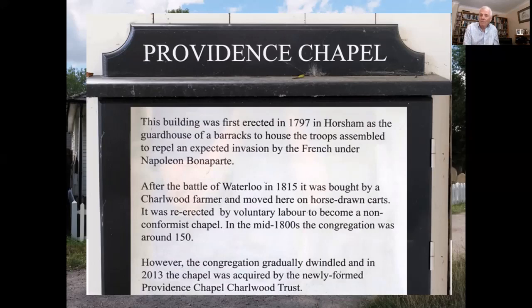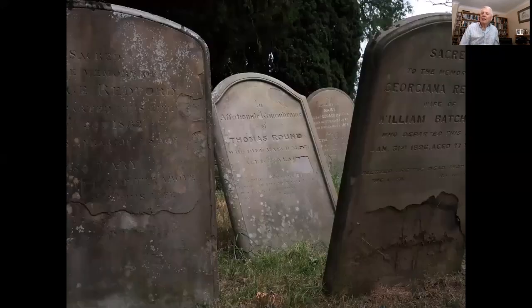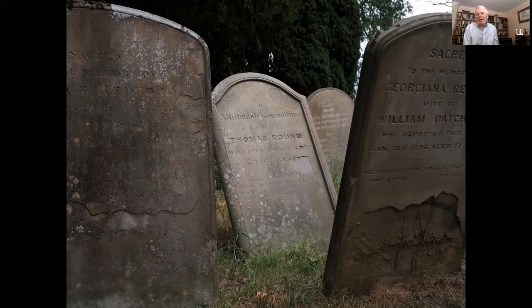Highly recommended, well worth a visit, because it's full of character. Both the building and the gravestones that you see around this building are very much of that period and contribute to the character of that building and its setting.